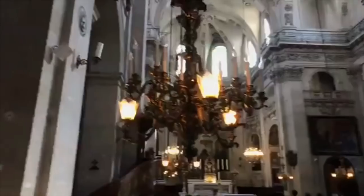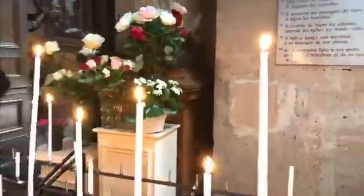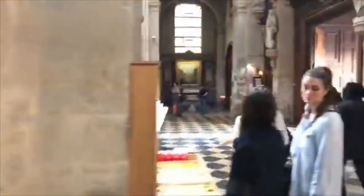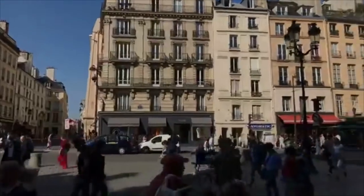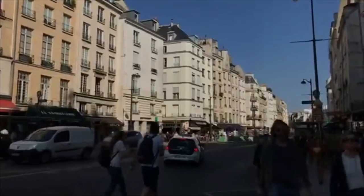Okay, so moving on. We'll say au revoir to our candle. Thank you, candle, you served us well. Okay, here we go. You're going to realize in a minute how quiet it is in this church once you exit it. You're welcome, Deborah.